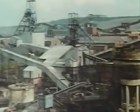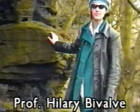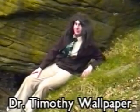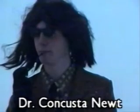Our field staff today consist of Professor Hilary Bivalve of the Open Polytechnic, Dr. Timothy Wallpaper of the University of Keswick, Professor Roger Fondue, Head of Geology and Home Economics at the Leighton Buzzard Sixth Form Centre in Hull, and due to an administrative error, Dr. Concusta Newt, Head of the Department of History at the University of Shepton Mallet.